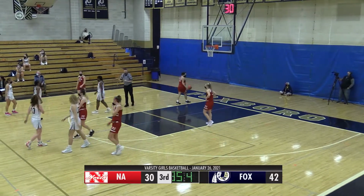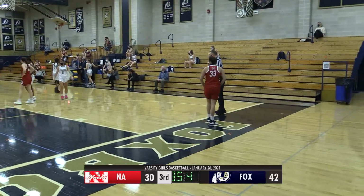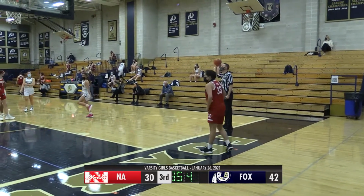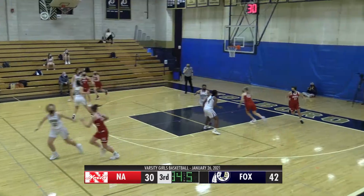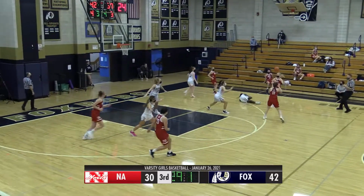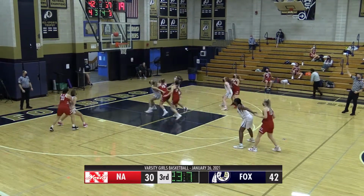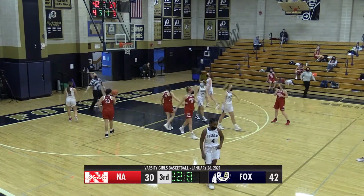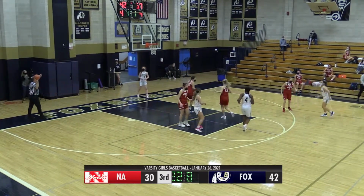Over the back foul on Foxborough. That's four fouls on Jordan Collins. So Andrea Slattery comes in. They stay with the press. 13 drives it. Whoop. Cam falls. Gets up quick. Boxing out good underneath. I guess she got pushed out of the way. Foul on North.